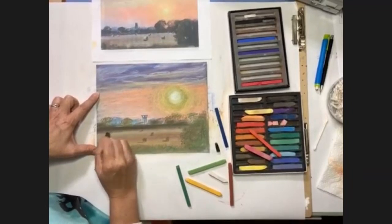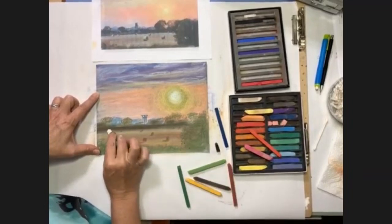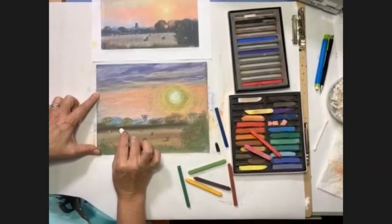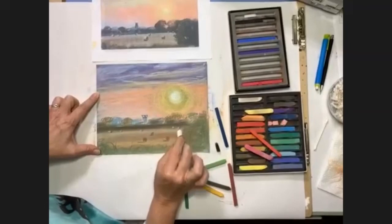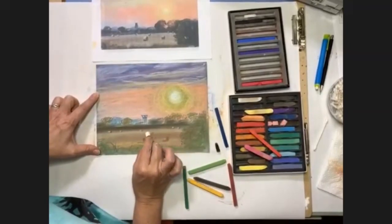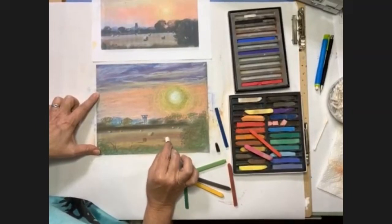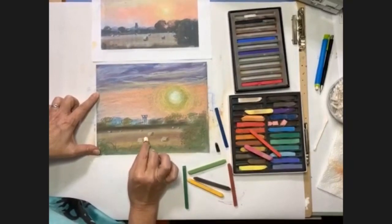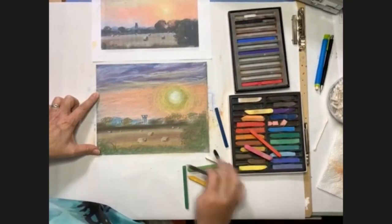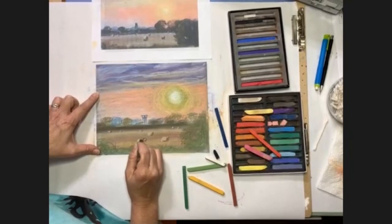And if they get a little blurrier off in the distance, you won't be able to tell as much detail about them. Not sure if they're hay bales or cotton bales, but we'll do them a little blurry off in the distance. And then as we get closer, they'll get a little bit more definition to them. I'll put a few little accents with the darker brown in here.